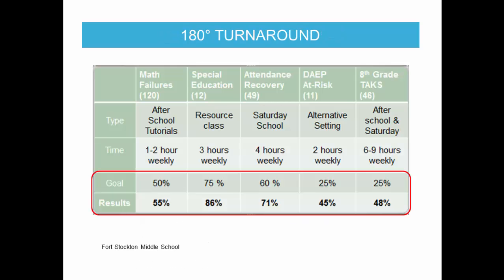Students entering Fort Stockton Middle School had math skill gaps of up to 6 to 7 years. Previous math intervention attempts did not work. They were not making AYP. Fort Stockton did not begin using SendMath until January. The first half year, their state test results greatly surpassed their goals in all categories.